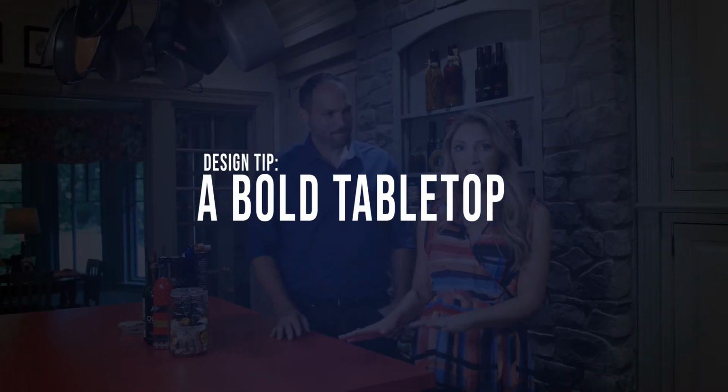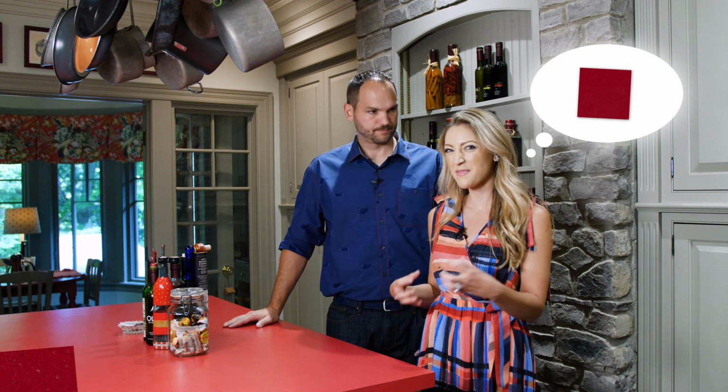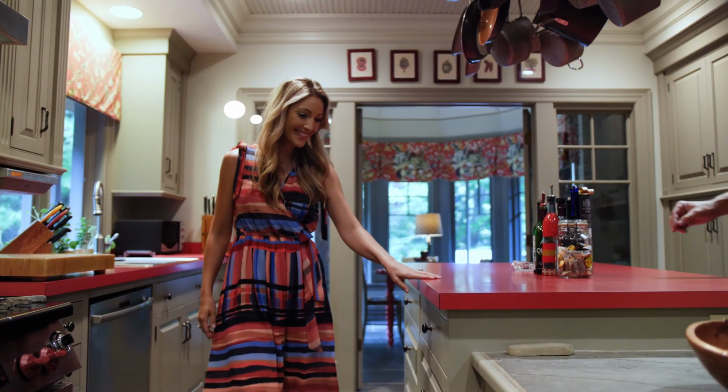Hey, I am loving the splash of color throughout. These happen to be laminate countertops. I could really see Cambria cardigan red in here to keep that bold personality popping. If maybe you want to do something more subdued, maybe like an Ella throughout the rest of the kitchen and just keep that bold pop here, you can do that.